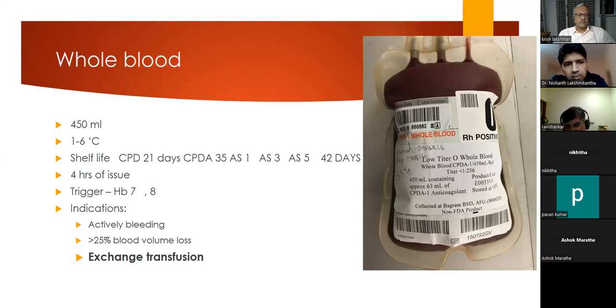Yes, sir. For whole blood, we collect around 450 ml of blood, which is mixed with 63 ml of anticoagulant. This is normally considered as 1 unit. There is also a 350 ml unit, which includes 49 ml of anticoagulant. It is stored at 1 to 6 degrees centigrade, and depending upon the specific anticoagulant, the shelf life varies from 21 days to 42 days.